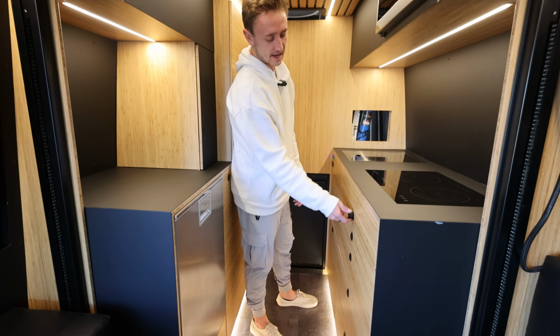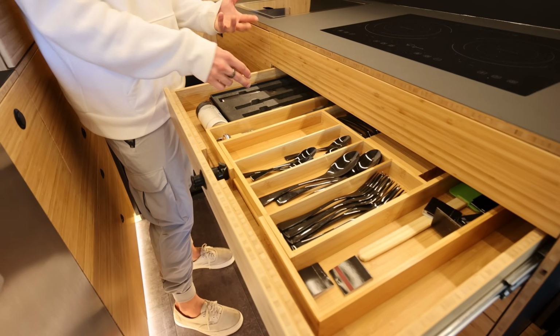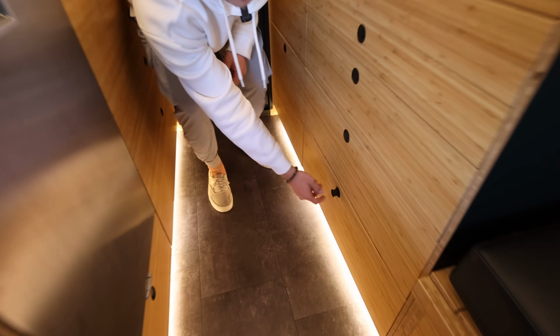And all these drawers, these are just common drawers, obviously, but we have organization for utensils and everything, and the goal is actually to get to the point where we have custom inserts made for all your knives and everything like that. These are all just drawers, and then the bottom one is a false drawer.